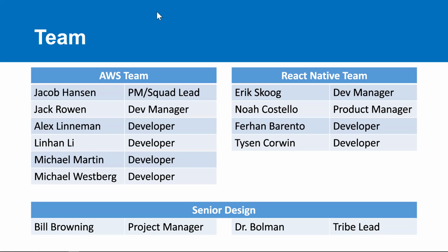It is worth noting that we were a team of 10, and we initially split out into these two groups to chase both of these objectives. Six of us stuck with AWS and developed that solution, while the other four joined the React Native team and developed the hands-free features for their mobile apps. As far as senior design staff go, Bill Browning was our project manager, and we were lucky to have Dr. Bowman as our tribe lead.